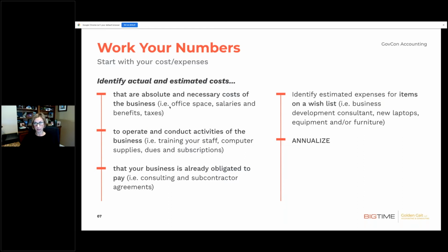Again, if you've got a lease and you've got office space, regardless of what's going on in the environment and in the world today, you have to pay for that space. You've got salaries, you've got health insurance, you've got fringe benefits, you've got taxes. You've also got costs that you need to operate and conduct the activities of your business: training your staff, computer supplies, dues and subscriptions, the things that you need to do to help the operations keep going.